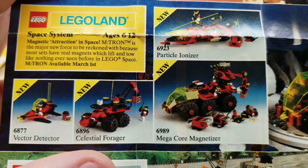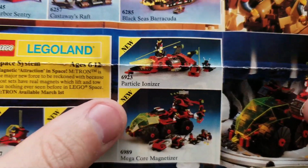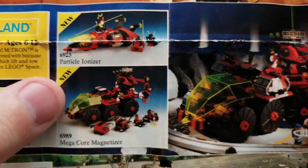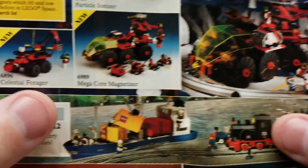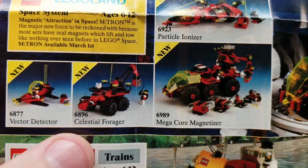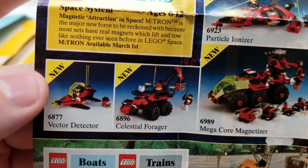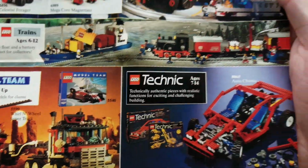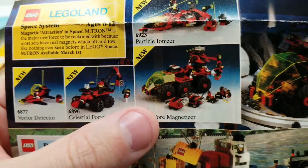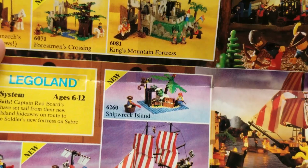And oh my gosh, these were the ones that were super to die for. I love, love, love the Space systems, especially when they had these clear neon pieces that would glow under black light. That was really cool. Now I feel pretty good that I may have had this one right here. But with boats, trains, these old sets are getting me excited. Look how awesome they look. And to find them would be hard and incredibly expensive.